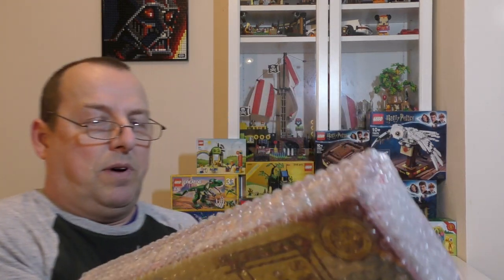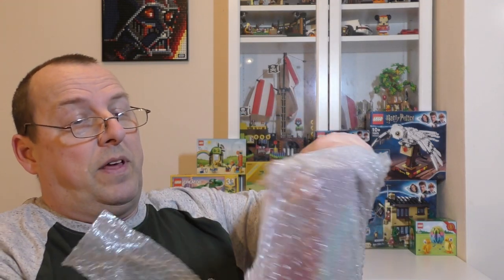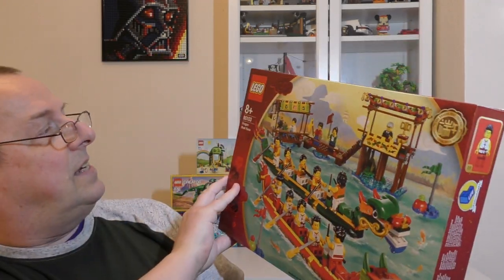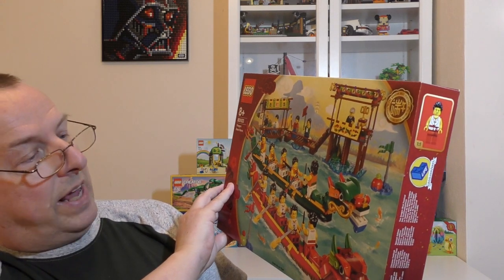Just having a quick look at what we've got left. So this is something I don't think I've ever had in my collection. And it's one of the Lunar New Year sets, but one of the early ones, from I think the start when they started doing these. And it is this set here. And it is 80103. This is the Dragon Boat Race.